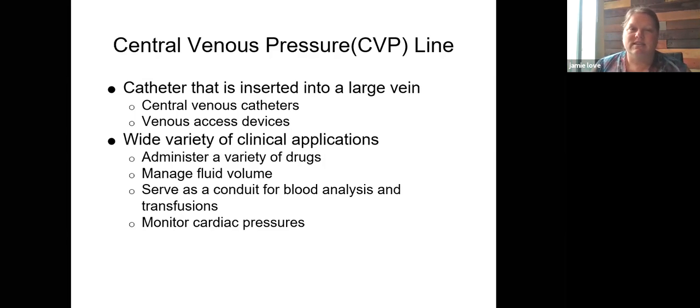Central venous access catheters are venous access for patients that are going to be in the hospital for a long time. And you know, they put IVs in your arm sometimes when you go in the hospital. Those are venous access catheters, but they're temporary. They're only good to be used for a day or two, maybe three. Then they have to start a new one.